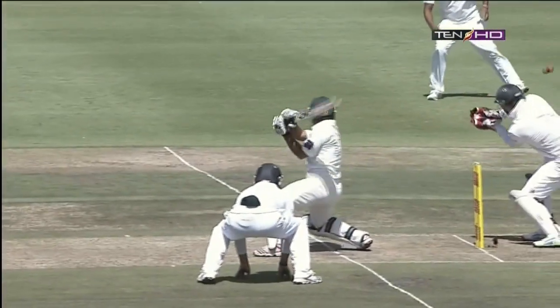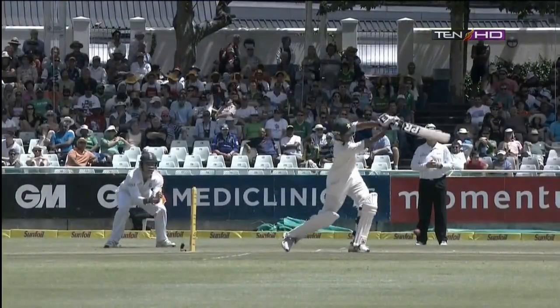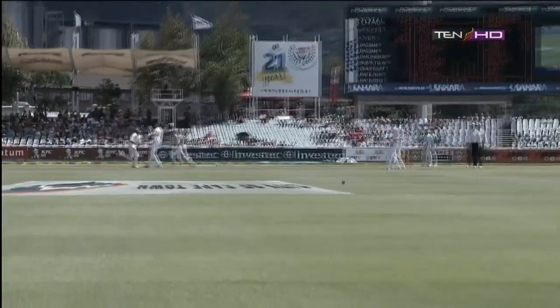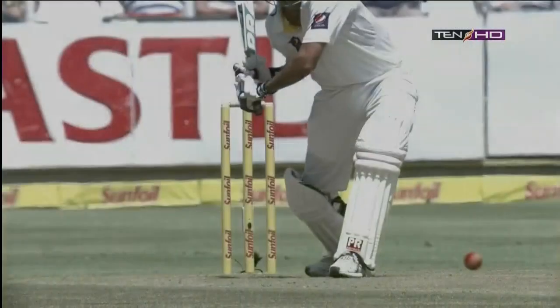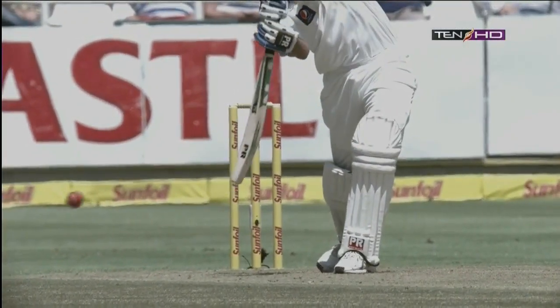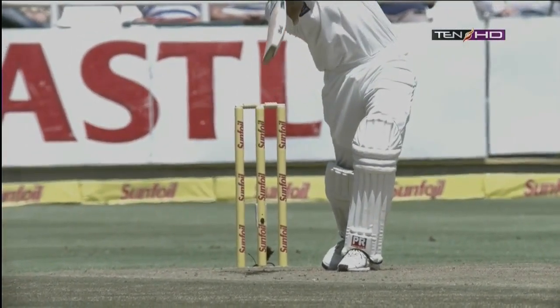Welcome back to Great Centuries. On the 14th of February 2013, Younus Khan and Asad Shafiq launched a counter-attack against South Africa. Playing rearguard innings on day one of their second Test at Cape Town, the two right-handers would begin to express themselves in the post-lunch session, having weathered the storm in the first.